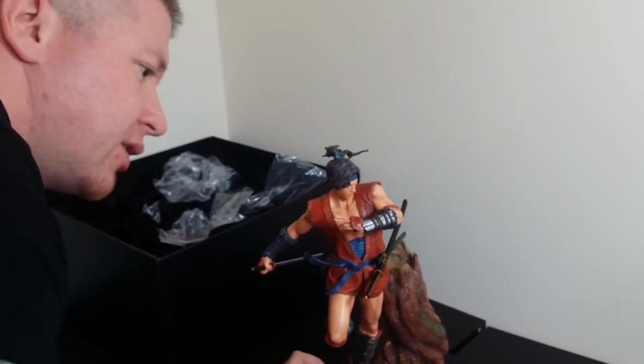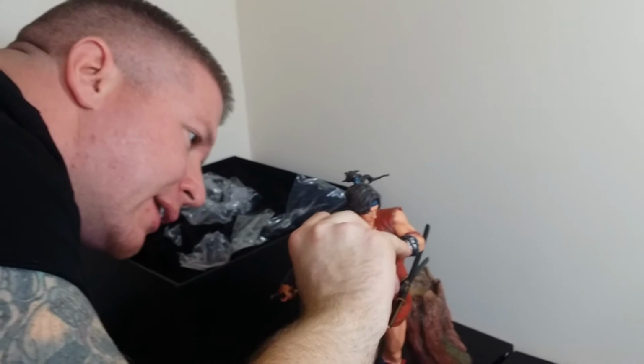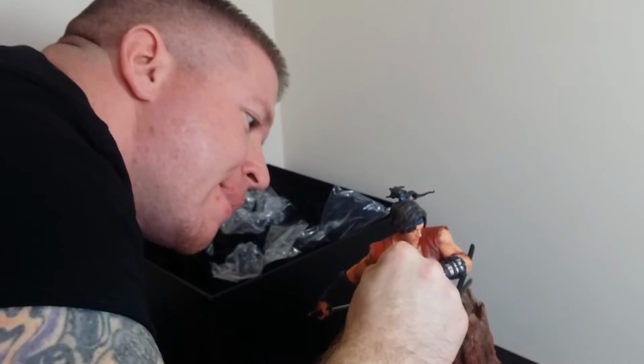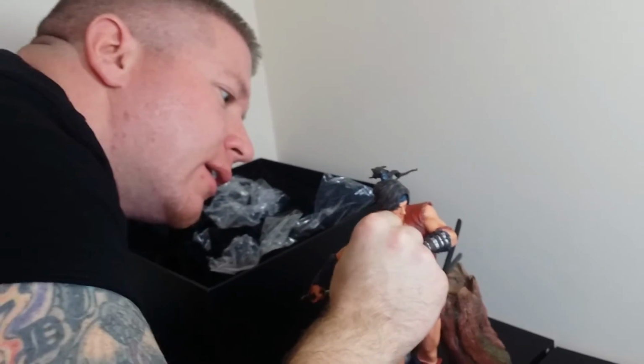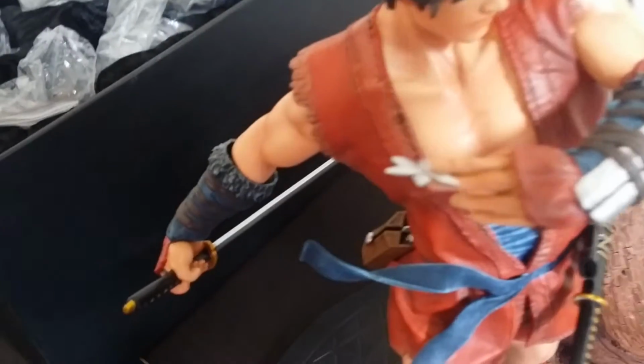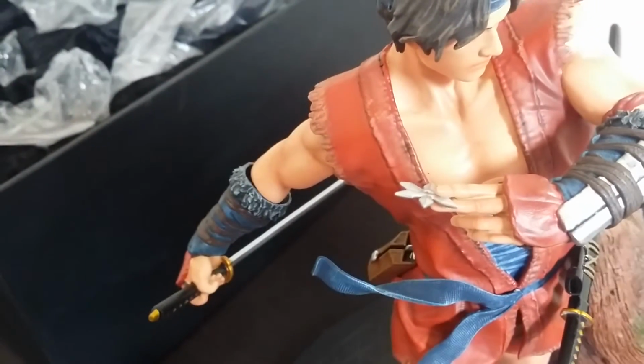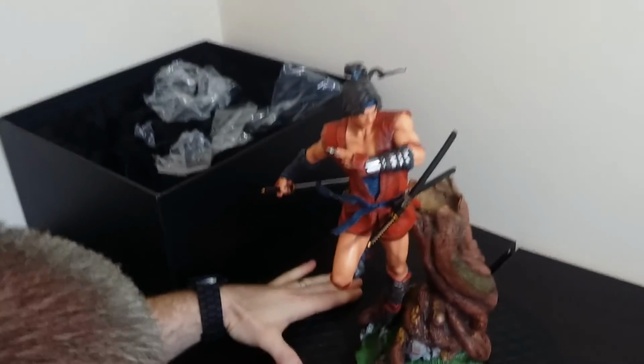But it does go in. I had it in a second ago. Yeah, then you nearly dropped it. Yeah, you know me. Right, it just sits like that. See that? You line it up and then just push it slightly back and then it sits fine. Yeah, fits nice. I've got to say, these shurikens are really nice actually.